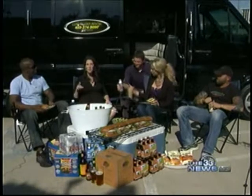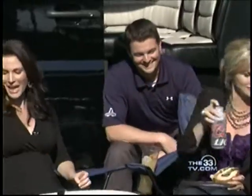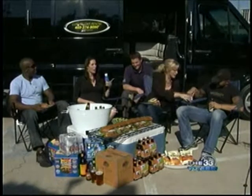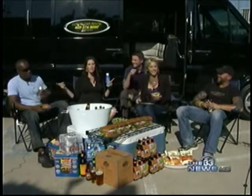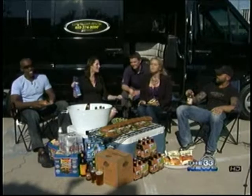And now, if you want to go with classic American beers, they have twist-off Coors and Miller, so whatever you need, you can find it in your regular grocery or liquor store. Gotta have it for Oktoberfest and for tailgating season.